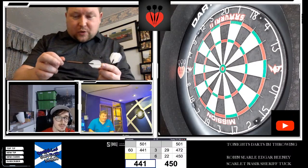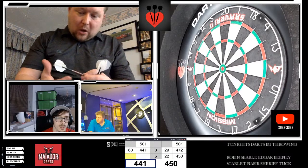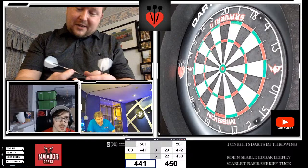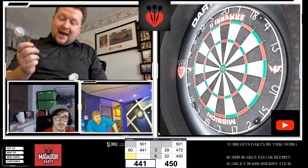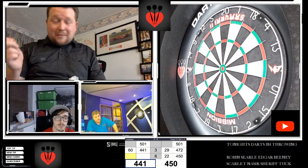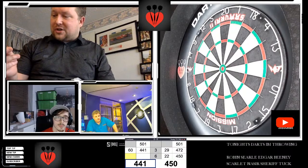I think these ones are 25 grams that I've got now. Because they're a little bit more bulb, they're a little bit more Taylor-esque. They actually work quite nicely in the bigger weight for me, and they've also got those rings at the front, which is great. So it's actually quite a nice, suitable dart for me.